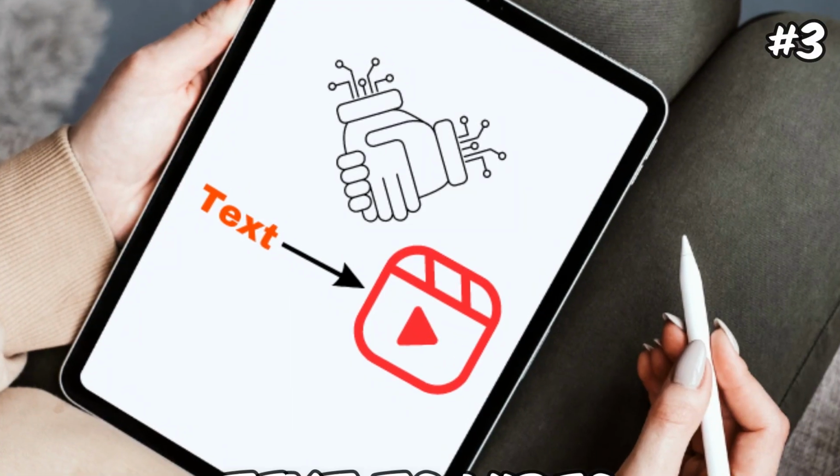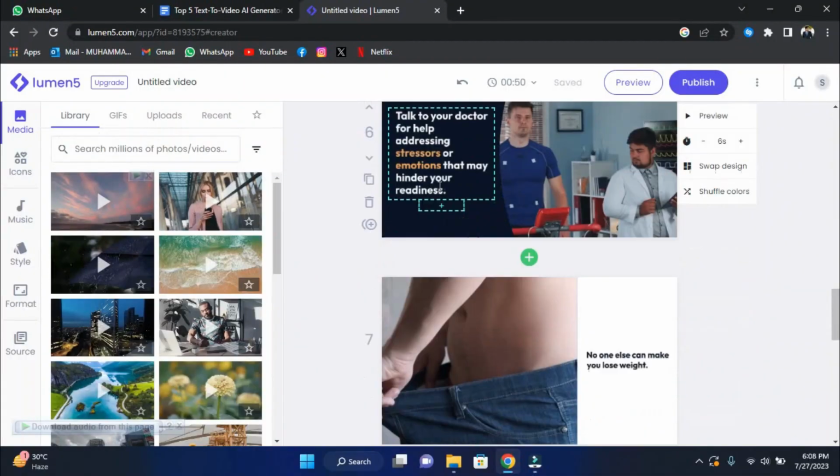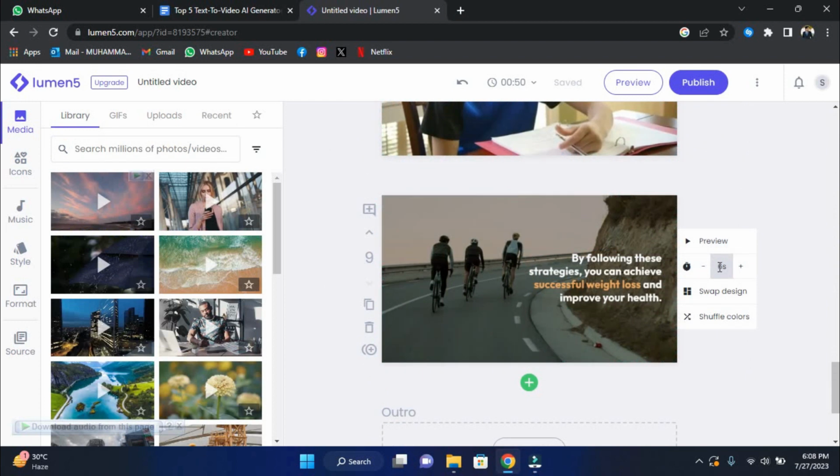Number 3, text to video visuals. Use AI software to create videos. Input your topic and let the AI design relevant clips. Stick around and we'll go over the best software for this.